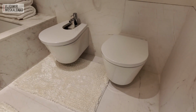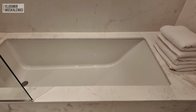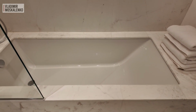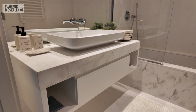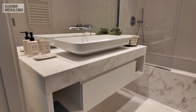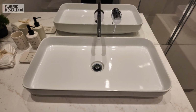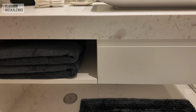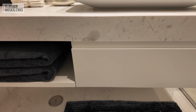Here there is a toilet and a bidet, and the bath is set beneath a marble countertop, probably the best way to present this feature. Above the bath, there is a rainforest shower. The wash area features a wall-to-wall mirror and a tap that comes directly out of the wall. In my opinion, this is the most convenient configuration. The basin is set on a marble countertop. Beneath the marble countertop, there is a storage system combining both open and closed compartments.